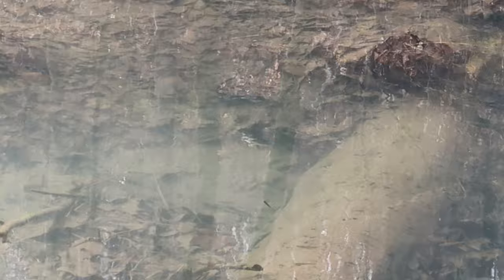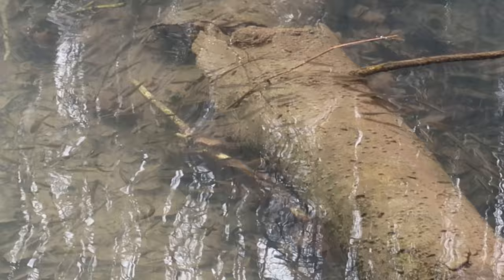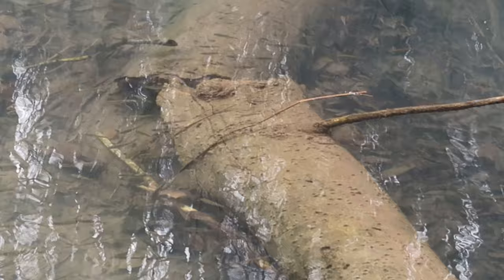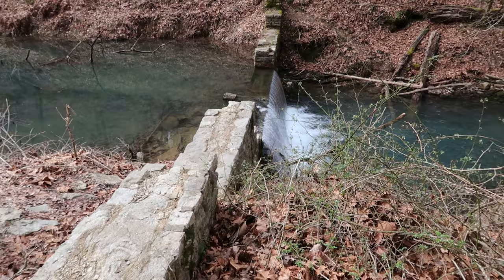Whoa. It looks like they're playing. This area is known for trout. I don't know my fish that well, but I do know this area is known for trout fishing. But that is so cool. It's the first time we've really seen fish this year. Little baby trout. Wait a minute, didn't we walk that trail one time? No, we walked the one at Big Ridge. Yeah.